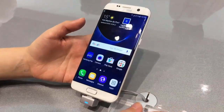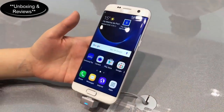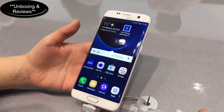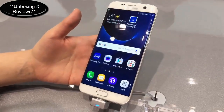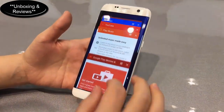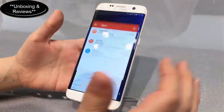And I'm inside of the Samsung booth. I came in here as many of you had asked me how the S7 and S7 Edge are doing in terms of RAM management. With the S6, we saw that it really wasn't able to handle many applications at a time, and that was not good for a lot of people. So I've just been opening up a couple applications. I've got several open so far, no games, and everything is still open.